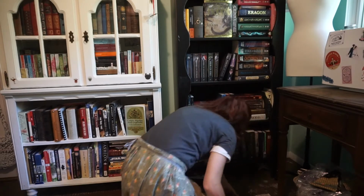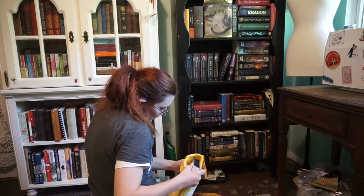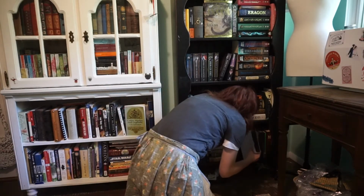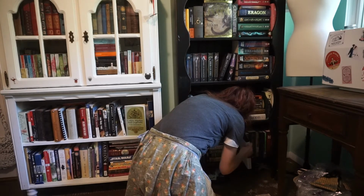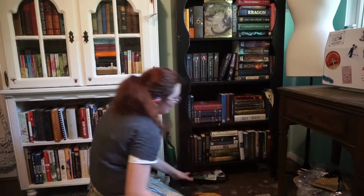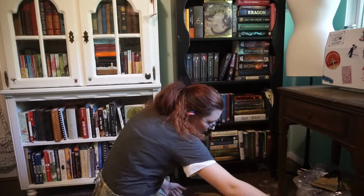So we got The Sorcerer's Bane and Book of Night. And I think they should both fit right in here. Just don't want to destroy that. Look at that. That worked perfectly. They both fit absolutely perfectly.